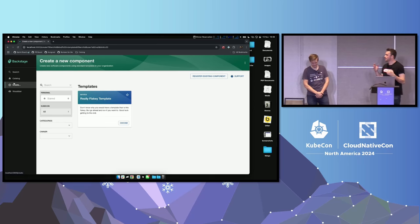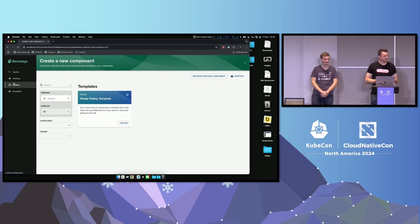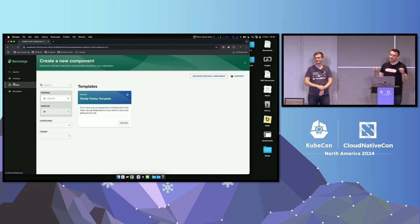So I've created a really flaky template that fails. Basically, each step fails the first time it's run. You have to run it again for it to succeed. So I'm just going to show you how that works today.